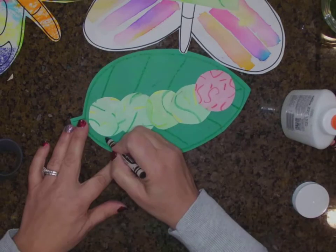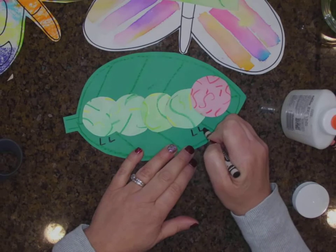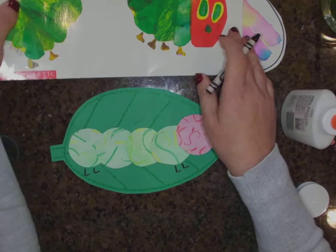Okay, so now my little caterpillar is ready for a face, so I'm just gonna take my crayon. I'm just gonna give him two little legs down here, two little legs up here, and if I look at my book, he doesn't have as many, but if I wanted to give him a little fuzzy, oops, you can't see that.